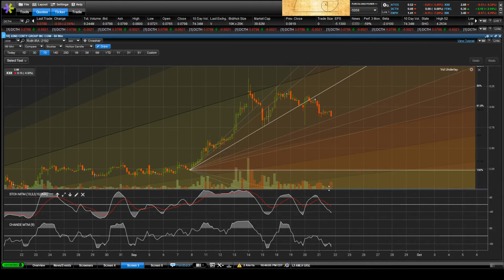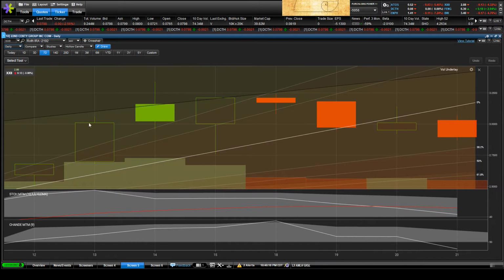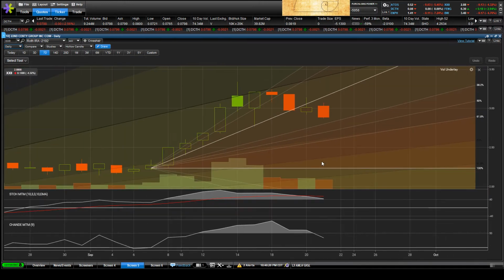And if you look at the volume as well, it's still pretty steady. It's still higher than it was in this whole flat area. So we still have plenty of action going on. Let's switch over to our daily really quick though and see how those indicators are looking, those two.